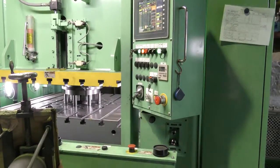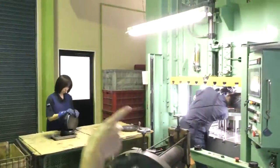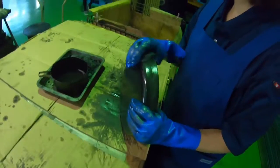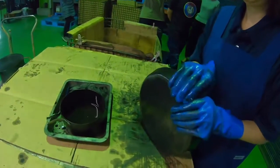guess what's coming out? Now, you got a fry pan. So, he oils it up first, he puts it through the machine, and then this lady here continues to put more oil onto it so that the product will not rust as the process continues.